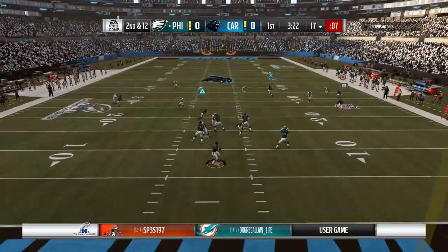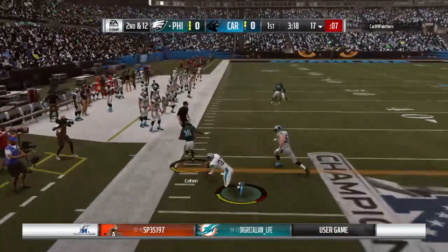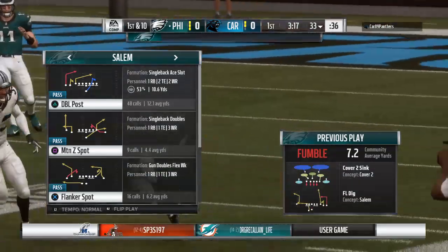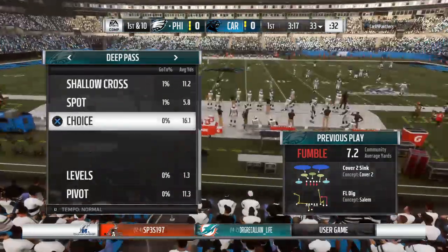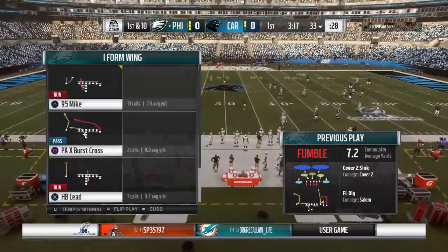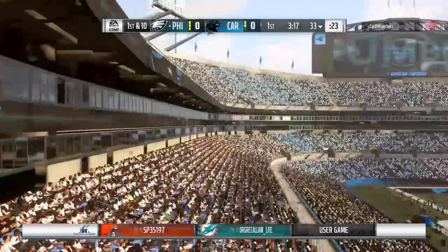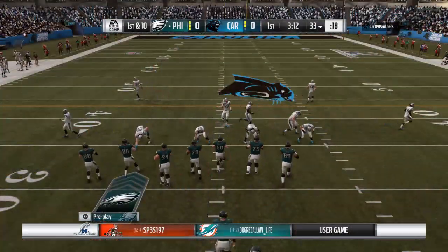On 2nd down, here's Wentz, dancing to his left. Looking left side, and he's got a man. It's Cohen. And a loose football. So they'll come up 1st and 10 now from the 33.